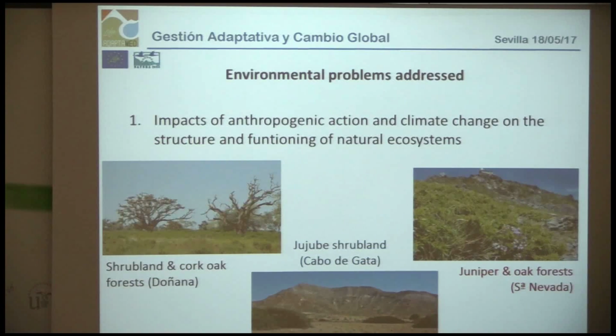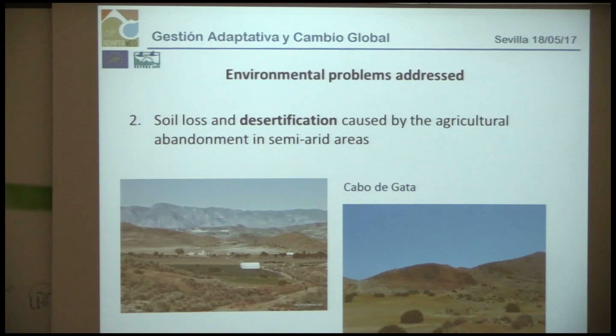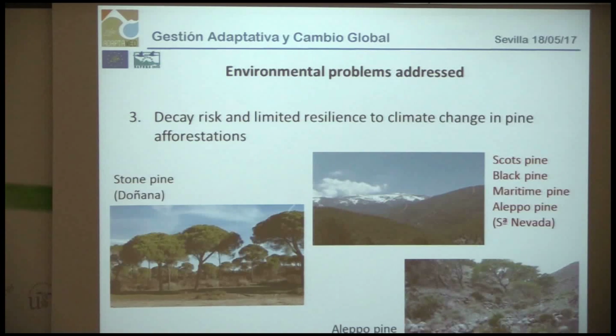And which environmental problems is it addressing? Well, it's addressing the impact of climate change and other anthropogenic drivers on the structure and functioning of natural ecosystems. These ecosystems are the shrubs and cork oak forest of Doñana, the Sisyphus shrubland in Almería, and the mountain juniper and oak forest in Sierra Nevada. I will explain a bit later what we do here. There is a second package that focuses on addressing desertification and soil loss in Cabo de Gata. I will not mention this today.